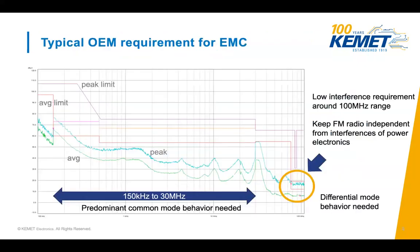This is typically an OEM requirement, and as you can see, with a certain kind of choke setup, filter setup before, you will need to get under the limits. And usually in the dominant frequency area, in the lower frequency area, and up to 30 megahertz as well, it's predominantly common mode interference that you find. It's just around the switching frequency, which might be somewhere below 100 kilohertz. There you find also differential mode noise, and of course in a high frequency area, as I said, around the FM radio.